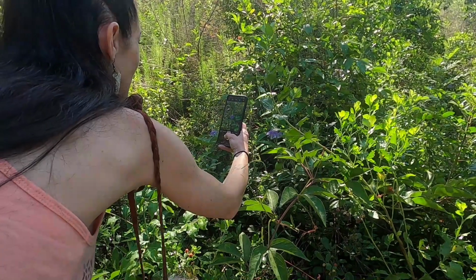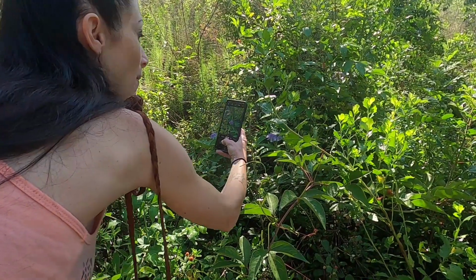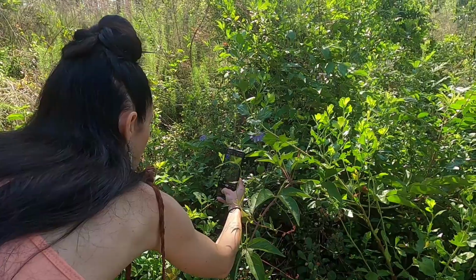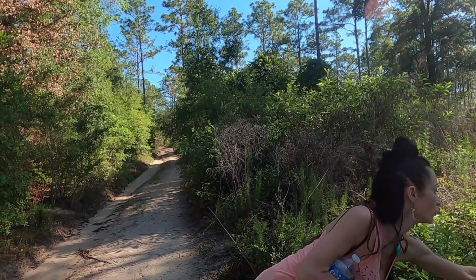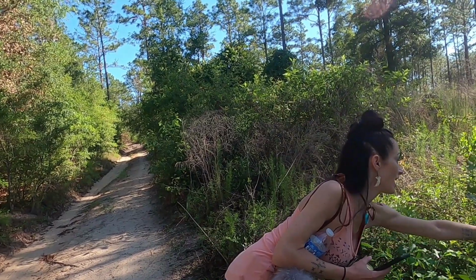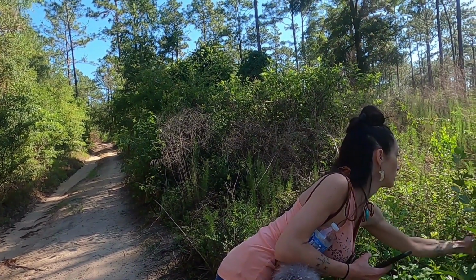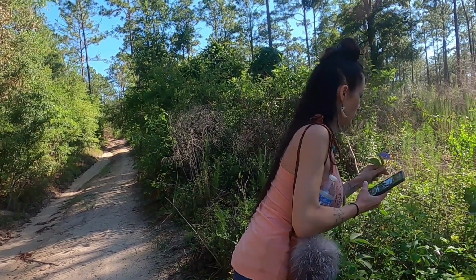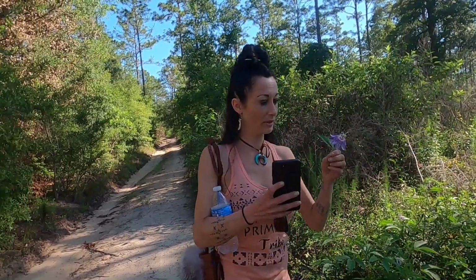Do you have that where you're at? I grow it. Okay. But my zone is the very last zone that it can grow in. And I have to really, really mulch the roots. I'm gonna take a picture.